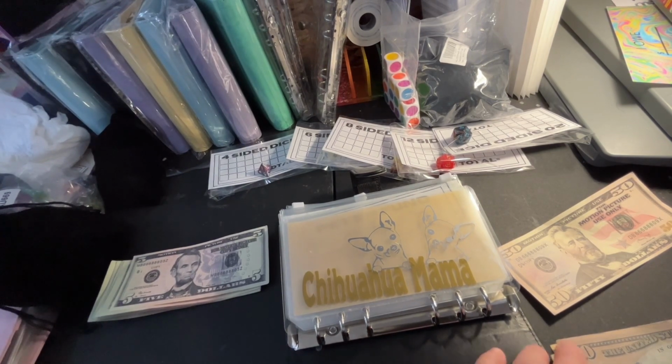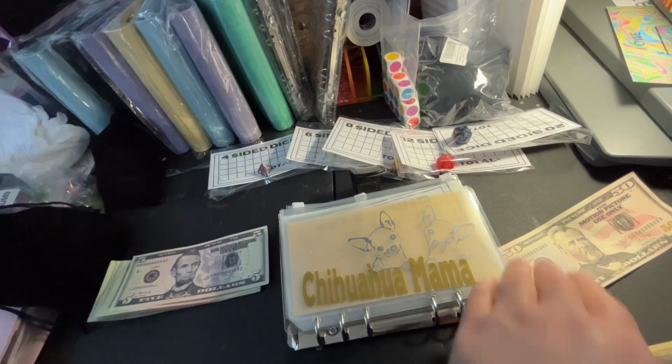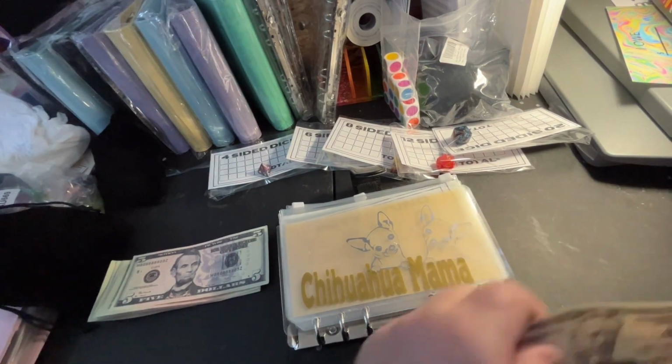We do have a couple of new envelopes in here I'm going to have a tracker made for, and I don't have it done right now because I've changed a couple of things around. We'll talk about that here in a minute.